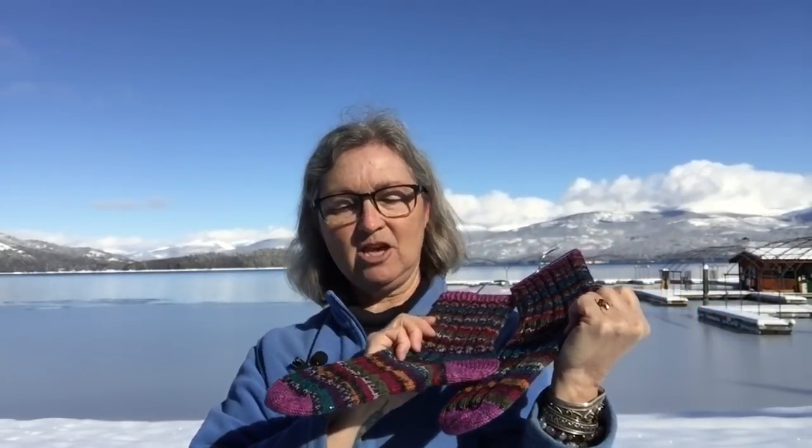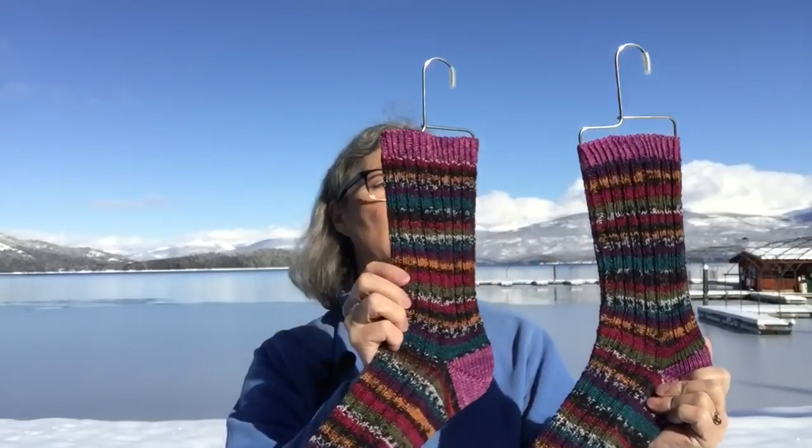These are just simple toe-up socks. Fish Lips Kiss heel on size 1 needle, 60 stitches, and I did a simple 2x2 rib all the way up.